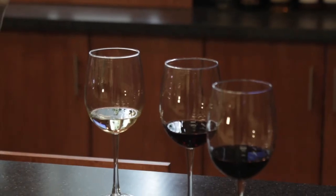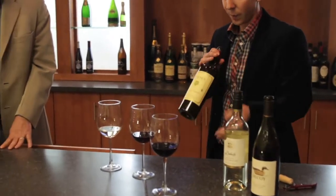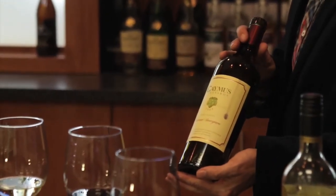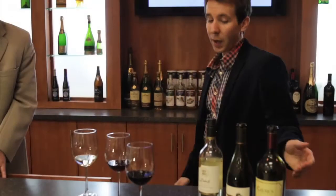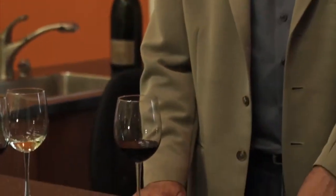Now, what's the third wine we have? The third wine is a showstopper. This little beauty's reputation precedes it. This is Caymus Vineyards Napa Valley Cabernet. You hear Napa bandied around quite a bit when it comes to wine. So I figured, you know what, why not pull out all the stops and bring the Caymus, the big boy of the evening, to see what Napa's all about. And we already have that poured. And I must say, Caymus is one of my favorites.